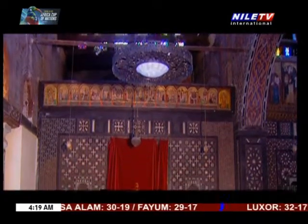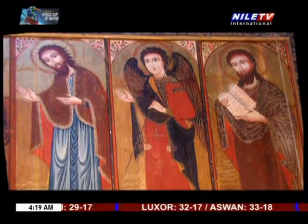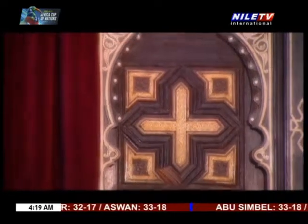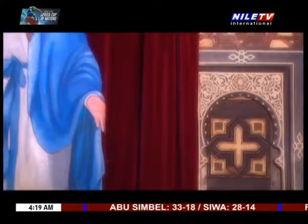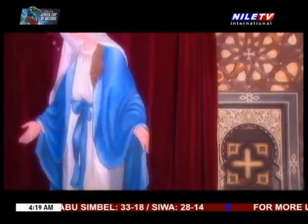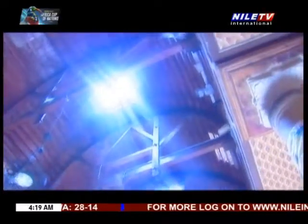The Hanging Church is considered as the oldest church in the area. It is also known as the Hanging because it was built on the ruins of 2 old towers that remain from an old fortress called the Fortress of Babylon. It was dedicated to the Virgin Mary and Saint Damiana.